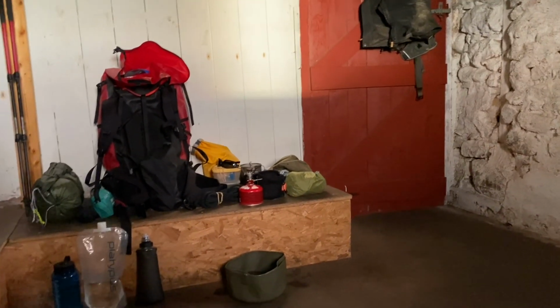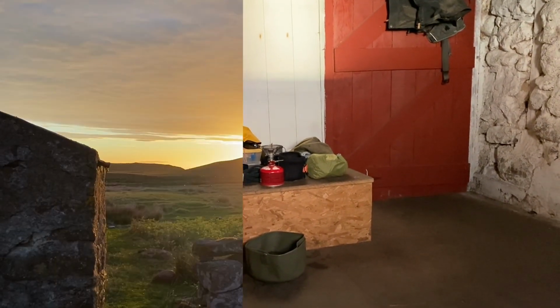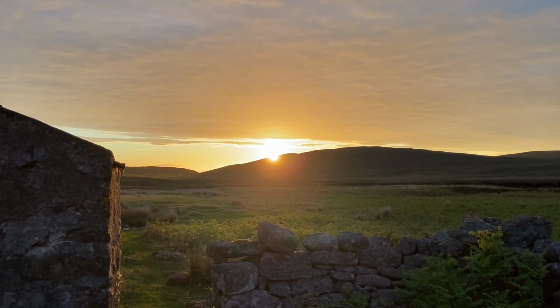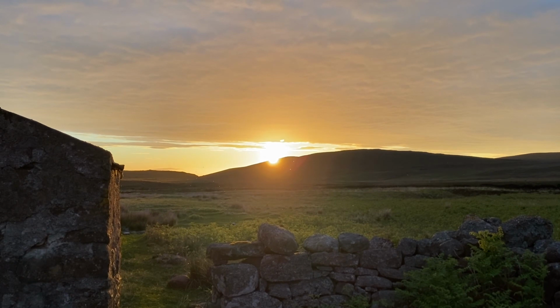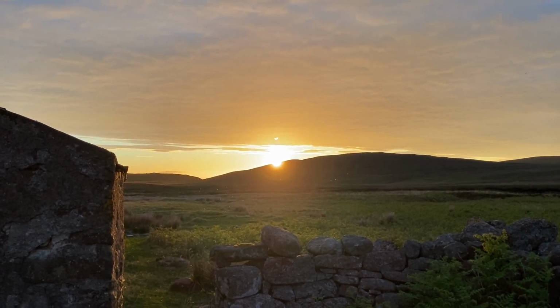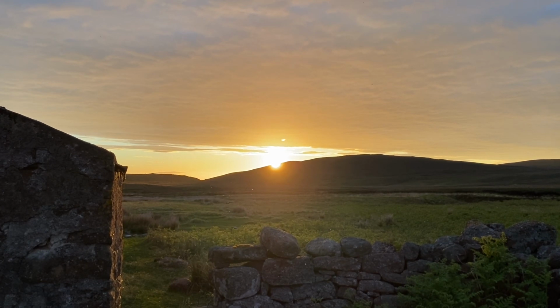Right, I'm going to try and grab some photos of sunset. There you go. Sun setting over the hills there. And the midges are coming out, so I'm going to have to go or get eaten alive. Beautiful sight now. She's about gone.